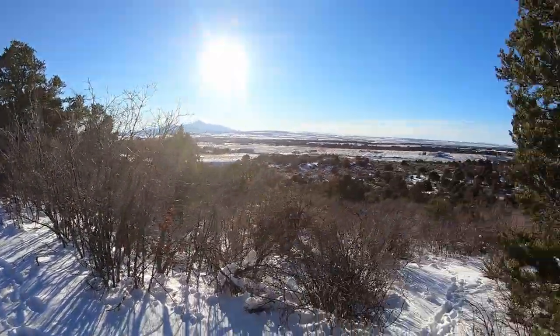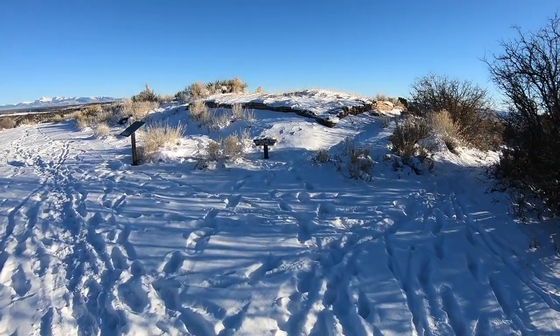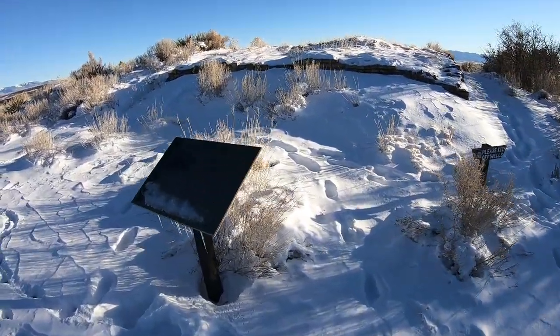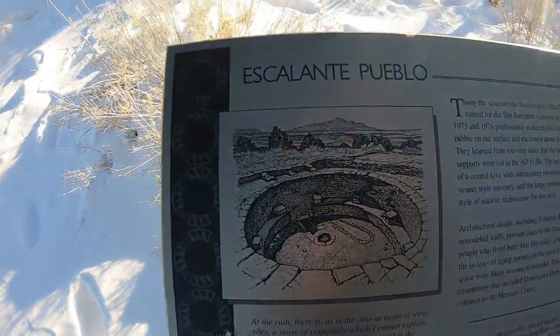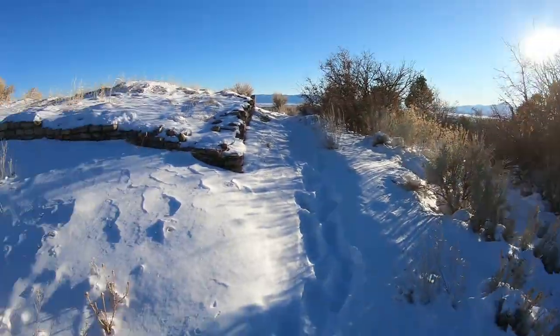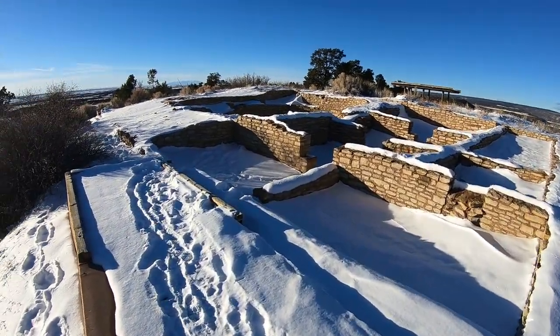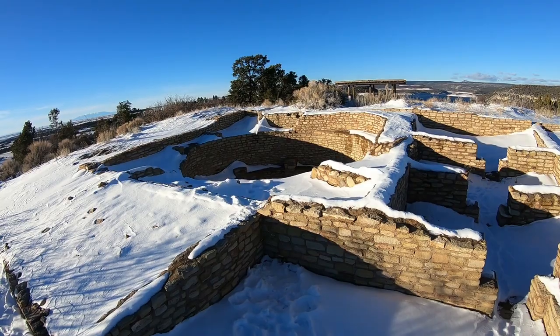Wowzers. We have arrived at our destination, the Escalante Pueblo. Okay, looks like this is also a pit structure like we saw in Mesa Verde. Only we had to work hard to get to this one. Let's see if we can see anything besides just the top of a wall. Here we go. Here's the prime view of Escalante Pueblo. Yeah, that'll do it for me.